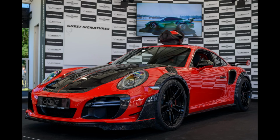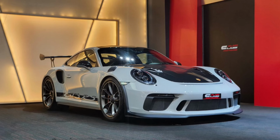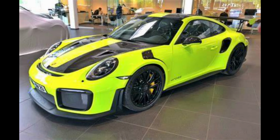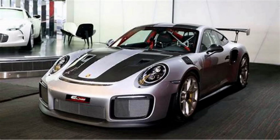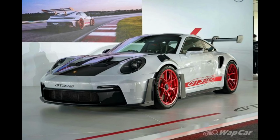At the top of the Porsche 911 lineup sits the GT3 RS, a race car for the streets with an impressive naturally aspirated boxer engine. The 2023 Porsche 911 GT3 RS is one of a few 911s without a turbocharger, delivering impressive handling capability, otherworldly downforce, and a price tag to match.